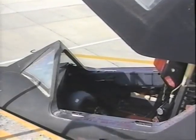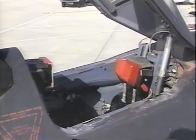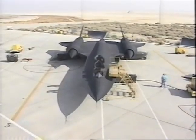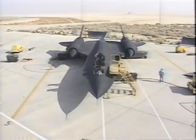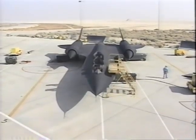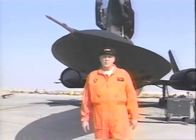The Blackbird carries a crew of two, a pilot and a reconnaissance systems officer who manages the astro-inertial navigation system, various sensors, and the electronic defensive systems, which I think can be used to guard against the FAA. The Blackbird is about the size of a DC-9. It has a maximum gross weight of 152,000 pounds, but more than half of that is fuel.